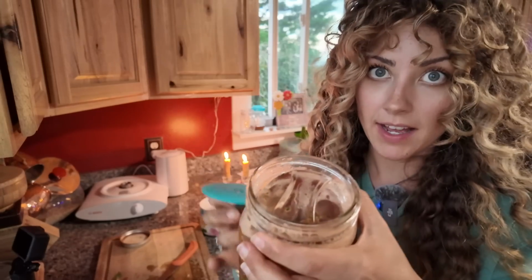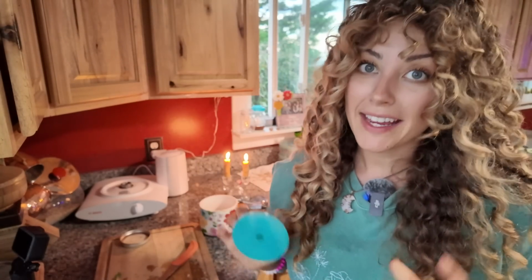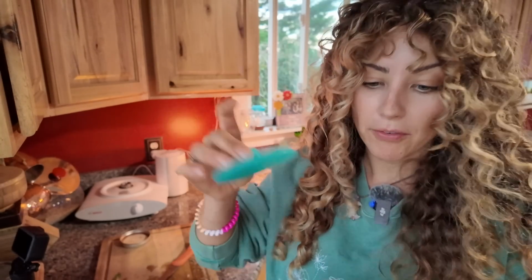If you don't have a weight, or a puck, I think is what they call it, you can find a good rock. We all love good rocks, don't we? You could find a rock that's relatively this size, and you just want to boil it to sterilize it, and then you can use a rock as your weight. You don't have to have fancy supplies. But if you do have a fermentation kit, that's when you put the top on.